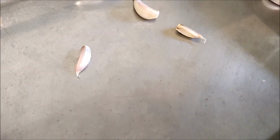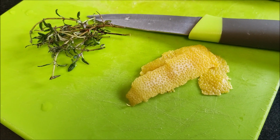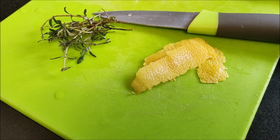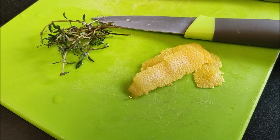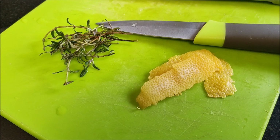And there's also a tray with garlic in. And there's also some interesting looking things here. Bit of a twig, mainly. Twig. Yeah. A couple of twigs. Okay. And a bit of skin. Nice. Twig and skin for dinner.